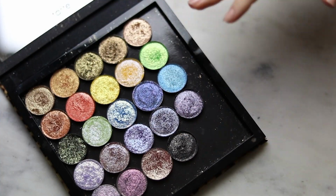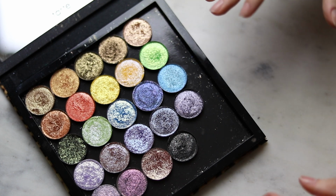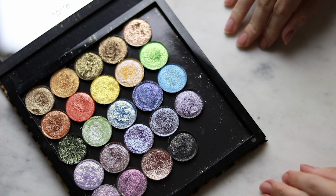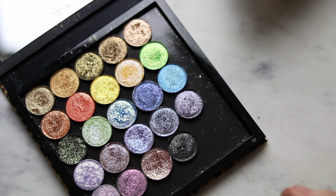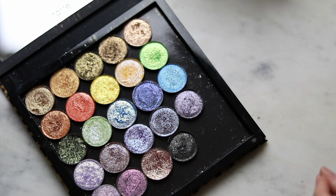So now I'm going to talk about the sparkly shades. The formulas vary. Some are smooth and sparkly. Some are flaky. Some are flaky and smooth, and some are flaky and gritty. So I'm going to try to tell you which formula they are as I swatch them.